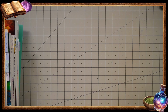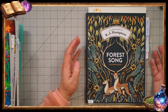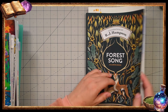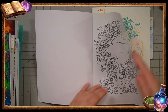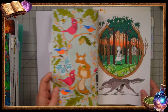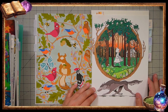Next question. Page you are working on right now. That is in R.J. Hampson's Forest Song. This is a project book that I am doing, and I'm really, really far in this book already. And this is the page that I am working on. This is the Little Red Riding Hood. As you can see, I'm almost finished, not quite.